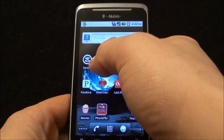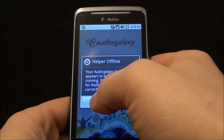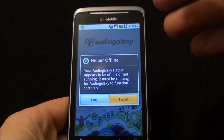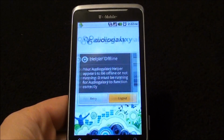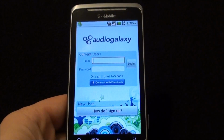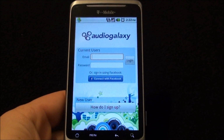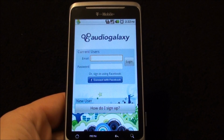Next up is Audio Galaxy. Audio Galaxy is a very nice program because if you leave your computer at home on all the time, I'm not going to be able to show you right now because my computer's off, but you can stream all of your music from your home computer or server, if you have one set up at home, straight to your Android phone.